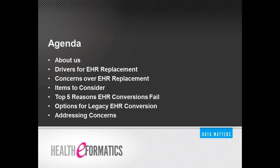I'm going to talk about what are the drivers behind EHR replacement. There's been a lot of people switching, and I want to talk about why, for the most part, that is. Go over some main concerns that we hear about EHR replacement, and talk about some additional items that you may not have considered when doing an EHR replacement. And then go over the top 5 reasons why these conversions often fail, and talk about what you can do to prevent that. Also going to give you the options for a legacy EHR conversion.